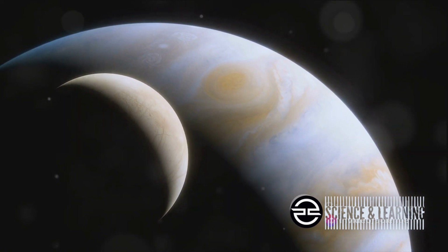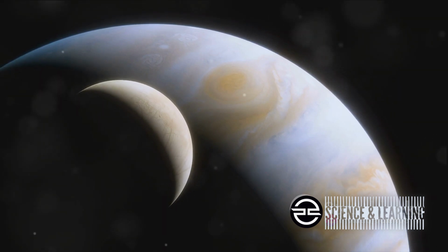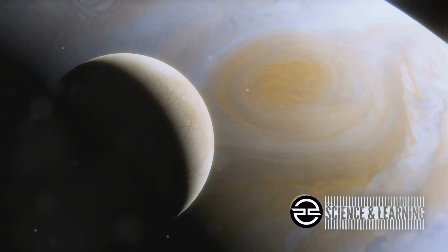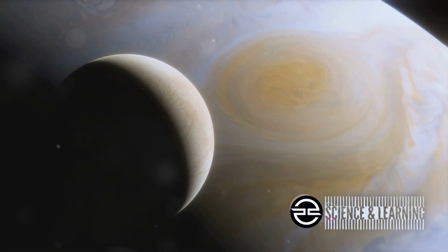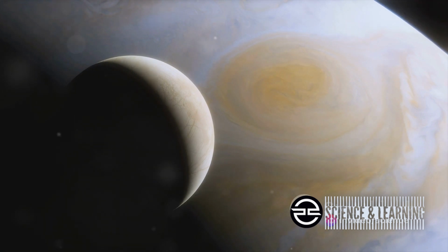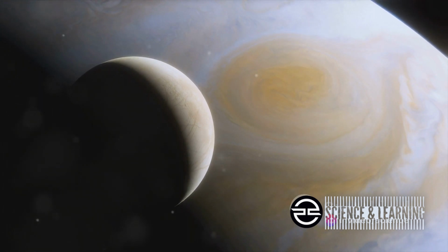Now, this doesn't mean that there's a lush, oxygen-rich atmosphere on Europa. Far from it. The oxygen is locked in the ice on the surface. It's not freely available in the atmosphere like it is on Earth. But the fact that it's there, and in such quantities, is absolutely fascinating.